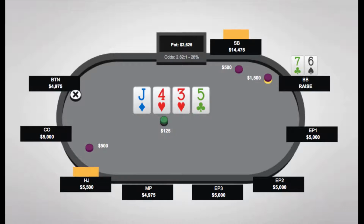I go up to 1500. Hijack goes up to 2800. Small blind calls. This looks like a very strange call because at this point, everybody at the table should be pretty much 100% sure that hijack has 7-6.